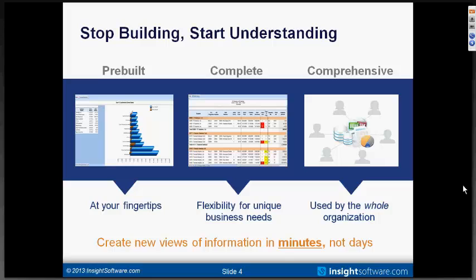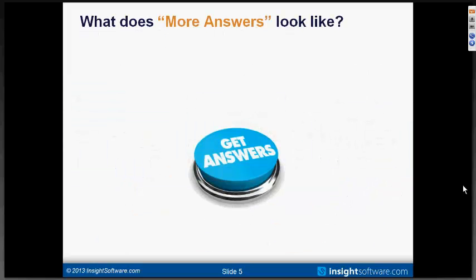What we would say is necessary is something that is pre-built so the information is at the fingertips of the end user, fully complete and flexible. So whether a finance user, an inventory user, a job cost user, all the answers can be easily ascertained and therefore comprehensive so that it can be used by the whole organization. Now here's the real key. Something that for a business user with little or no training whatsoever can create views of information in minutes and not days.